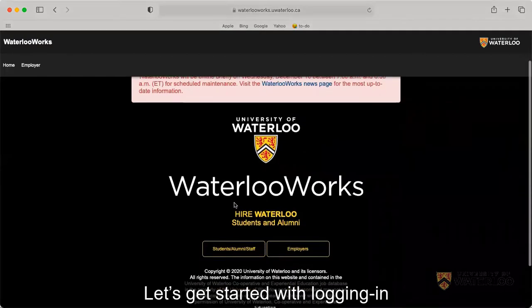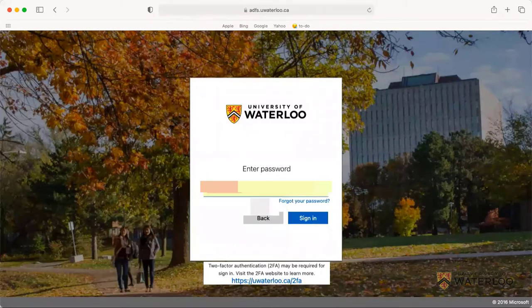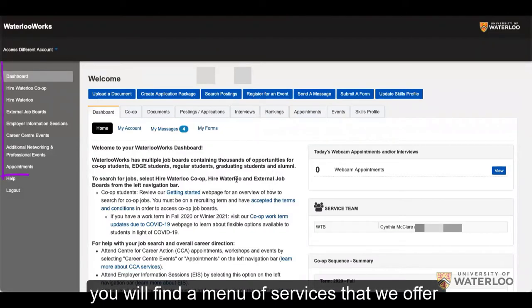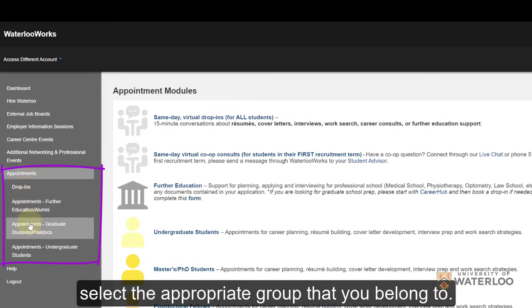Let's get started with logging in using your WatIAM credentials within the Student Alumni Staff button. Once you arrive on the dashboard, you will find a menu of services that we offer on the left sidebar. To book an appointment, click on Appointment on the left sidebar and select the appropriate group that you belong to.